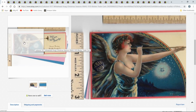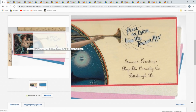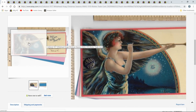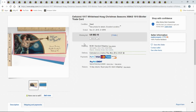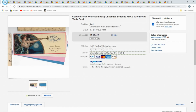So we got this one here too. This is like a blotter. It's celluloid on one side, and then it would be paper on the other. It was just glued to it, as you can see. Actually, that's a cover to it, so it's got many blotters under it. Rather unique piece. Had it just been the front piece, it would have sold as a card or something like that. So anyway, Whitehead Hoag made a lot of fraternal items and buttons and collectibles, even some that went in cereal like Pep and things like that. All celluloid too. So anyway, $62.